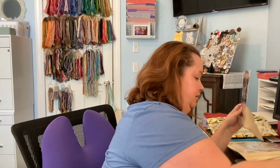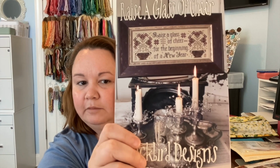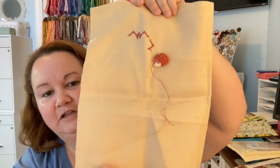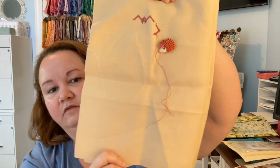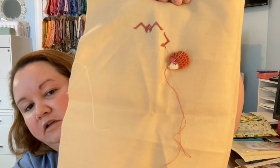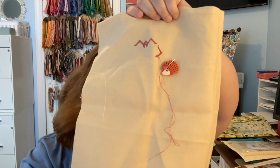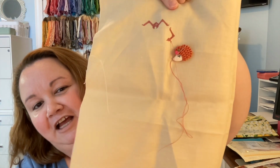So I also stitched on, Lord help me, Raise a Glass of Cheer from Blackbird Designs. I am killing myself, but I'm doing it. Stitching this on 45 count foxtail millet from Legacy Linens. I should probably turn that other light off. There we go. So I just got a few more stitches in this. I only stitched on it for one evening. But in true fashion, I changed all the colors.